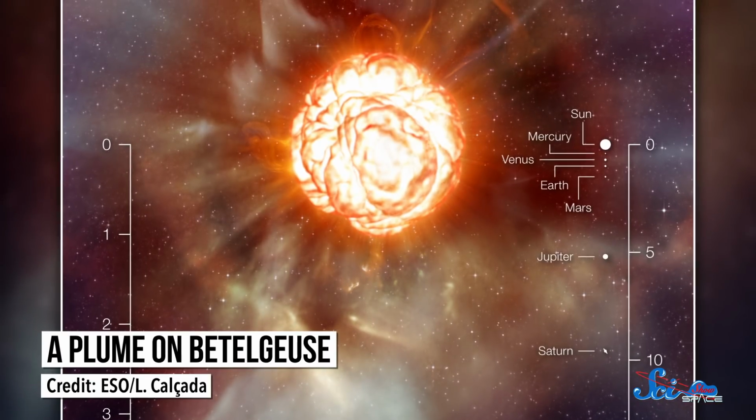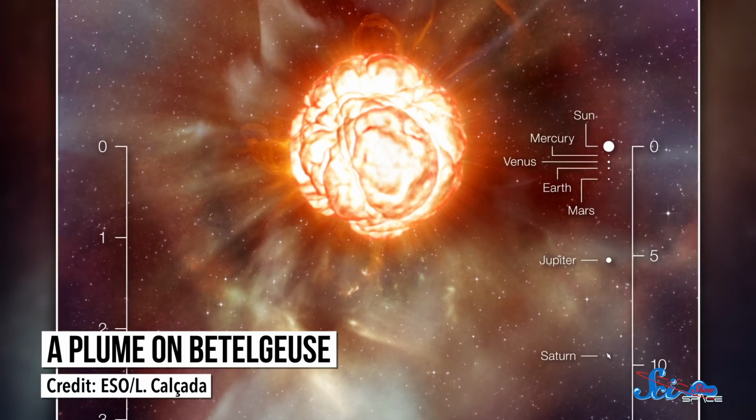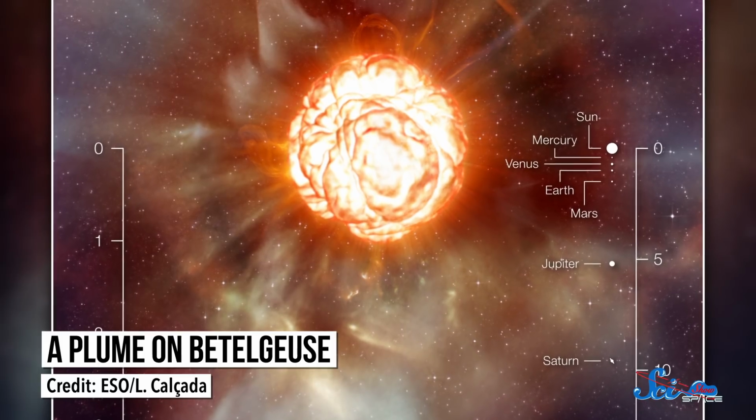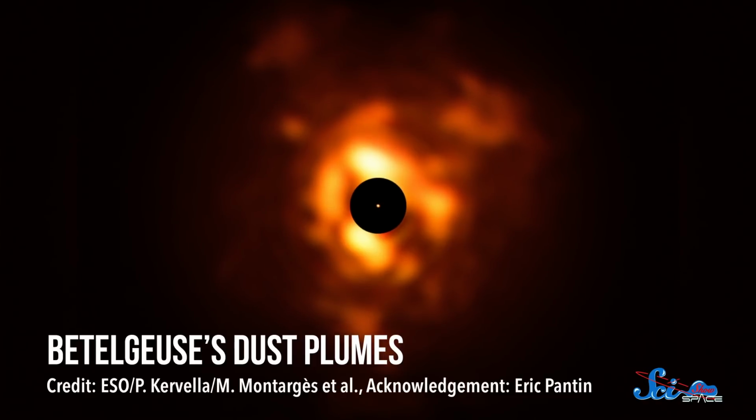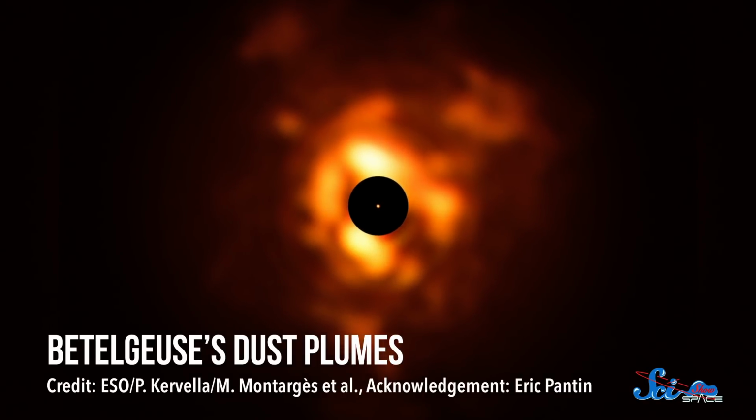One has to do with the star's size. Because it's so big, the gravity at the surface of Betelgeuse is pretty weak. That means elements in its outer layers can drift away easily, producing massive clouds of dust. Just like on a hazy day, that dust could be obscuring our view of the star.